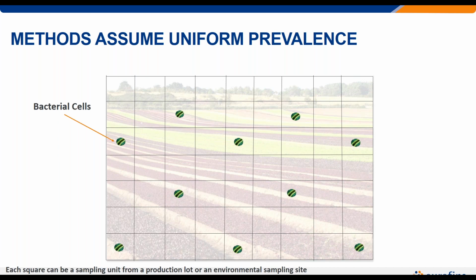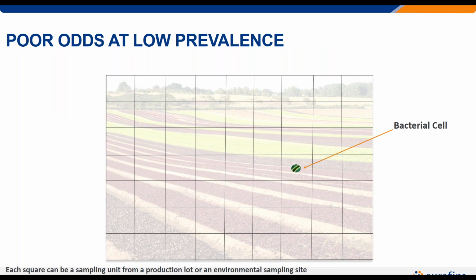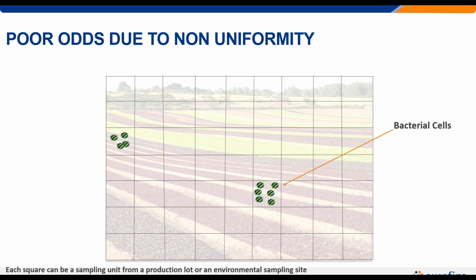So if we found one, it would be good because we can see on this picture at least that there are other positives that should be removed from the marketplace. But what if they look like this? In this case, it doesn't matter if I have the best sample. So if I'm taking the whole head of romaine or whatever, the reality is that if I'm only taking a sample, I'm not likely to find it given this low prevalence, which we'll talk a little bit more about later. What about this? We have a higher prevalence. There are more positives on this field, but they're not equally distributed.